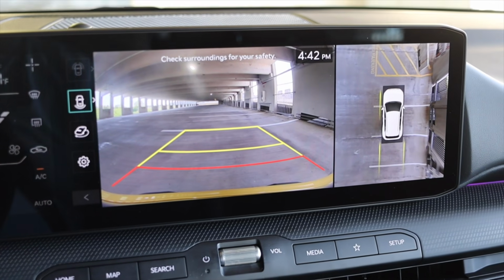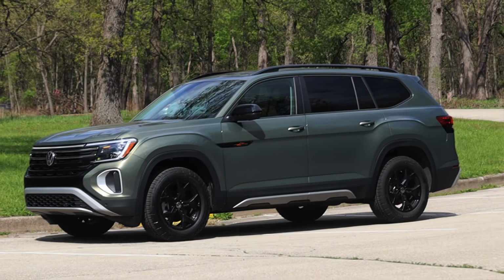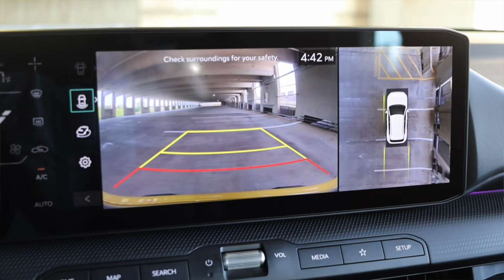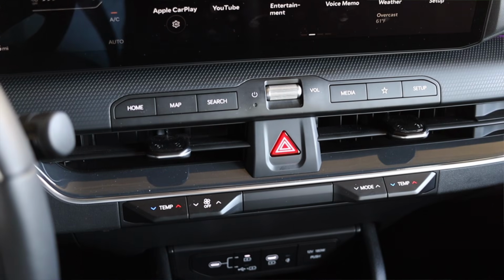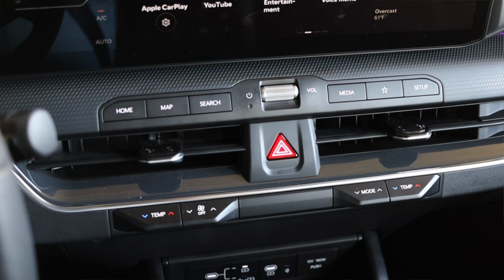In the driveway this week, I also have a Volkswagen Atlas, and that at $50,000 still does not get a 360 camera. So it was very nice to hop into this car every other day and actually have a nice 360 camera. Down below that, we get some hotkeys for our home, map, search, volume, power, media, things like that.